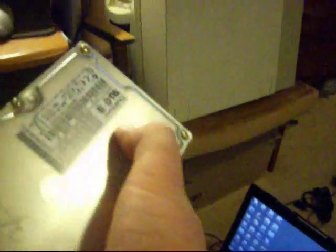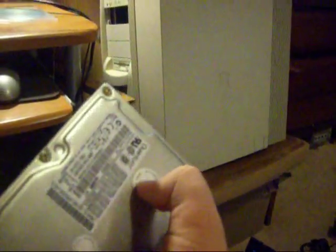So, would you guys like to know how I do it? I take the hard disk out of the computer. I find a computer that I use. I use my E-Tower that I bought for 15 bucks at Value Village. Put the hard disk in it, and I install Windows 98 that way.